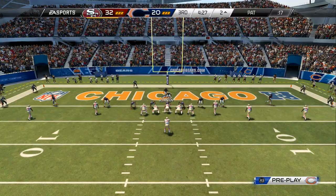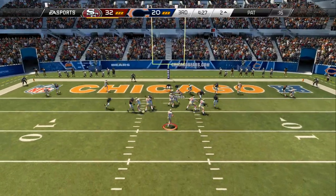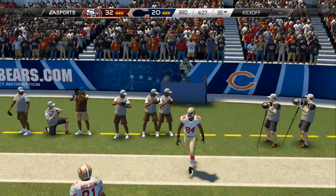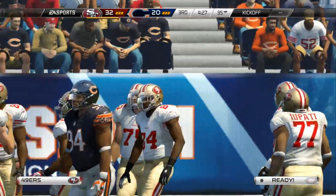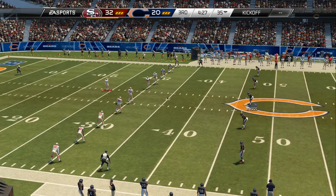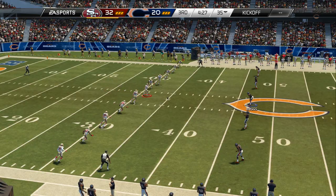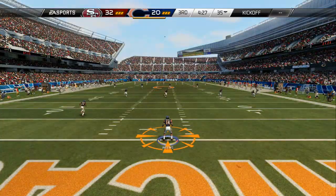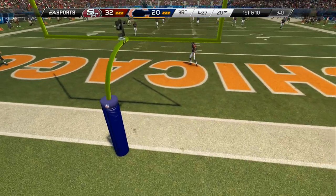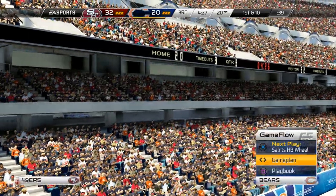He'll get set, looking for the first, 2-point drop. Looking for the right side. To return the kick. The ball is out to the 20.